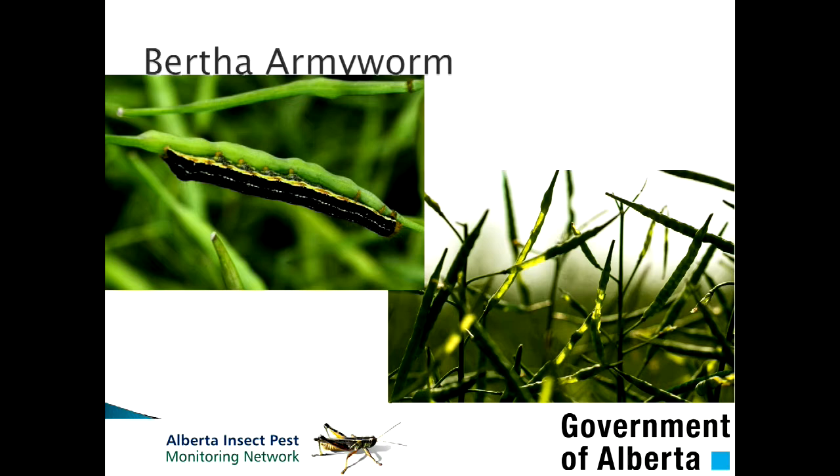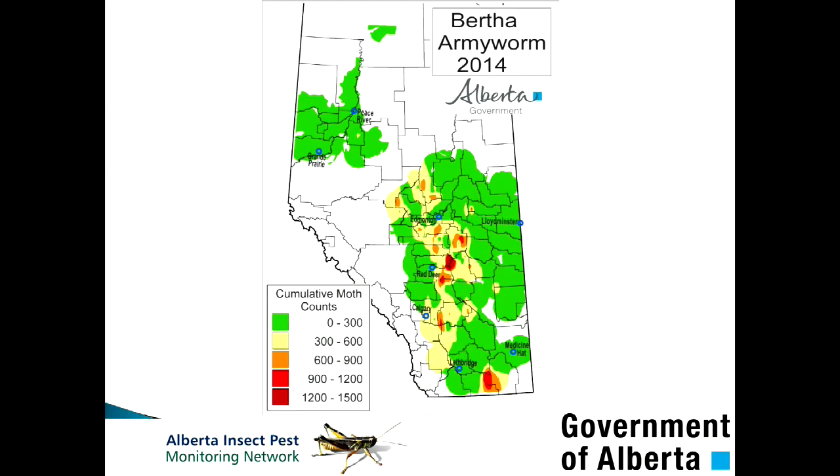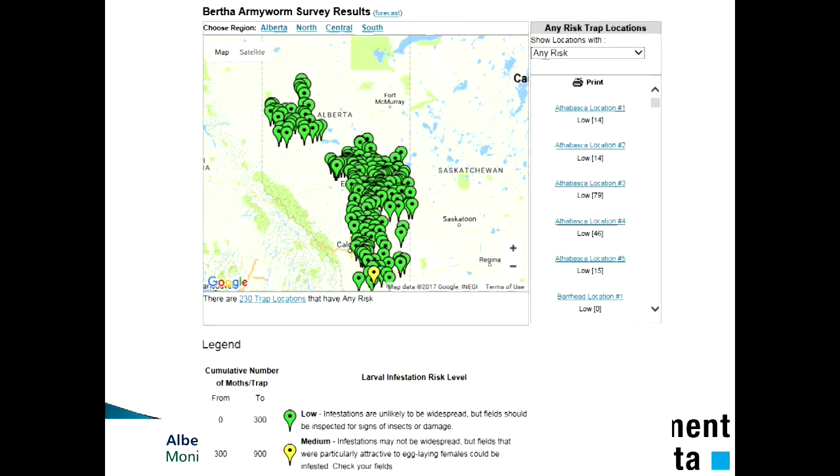Good news, Bertha armyworm. This was the high point in 2013 and 2014. 40 Mile had a little bit in 2014. And since then, it's looked like this. So this is pretty nice when we get this kind of results on Bertha armyworm. It means we're not spraying many acres. There's an odd field that gets sprayed, but for the most part, this is what it's been since 2015. Pretty low. And we have a live reporting map.